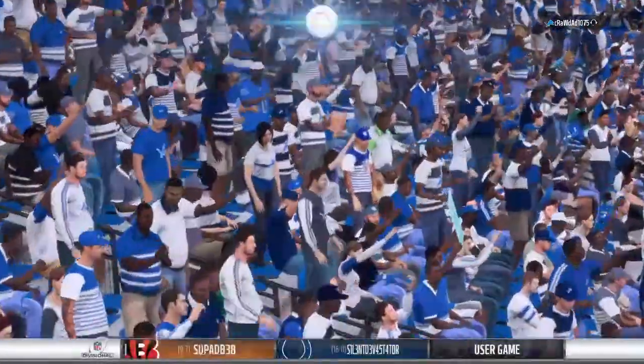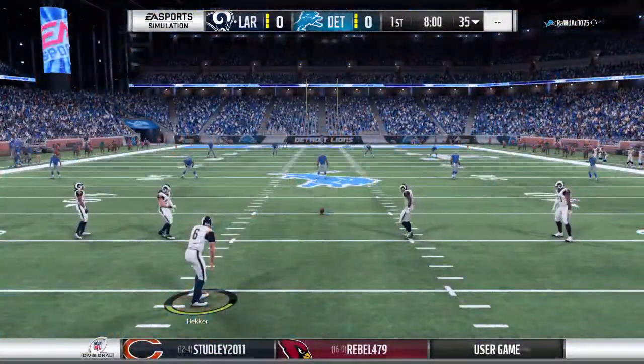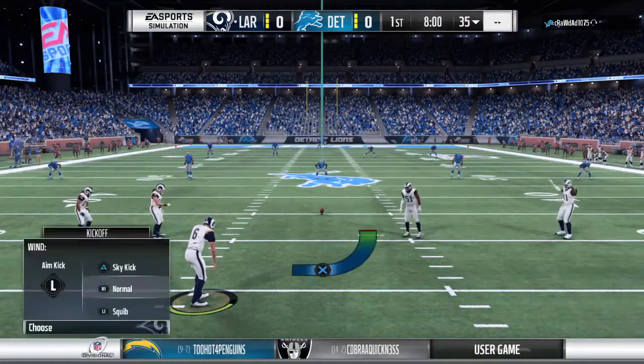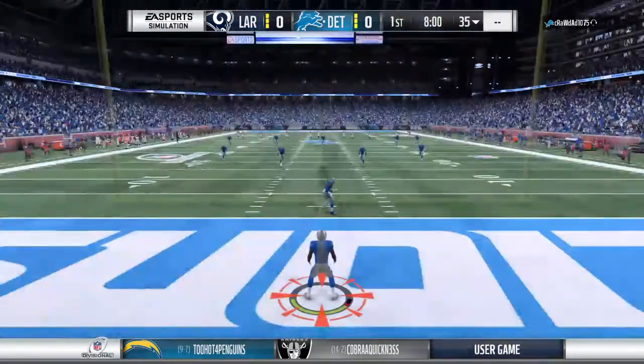All right, Larry, EA Sports coverage of the NFL sends us to the state of Michigan as we are inside Ford Field in downtown Detroit. Coming up, an important divisional round matchup in the NFC between the Los Angeles Rams and the Detroit Lions.